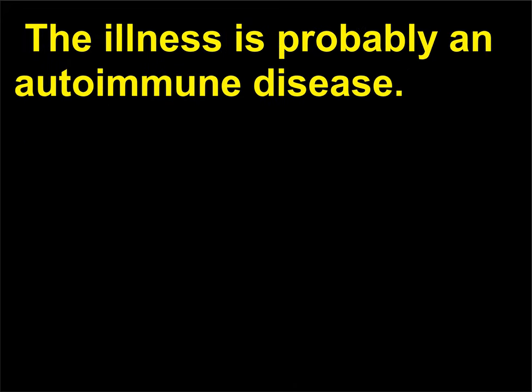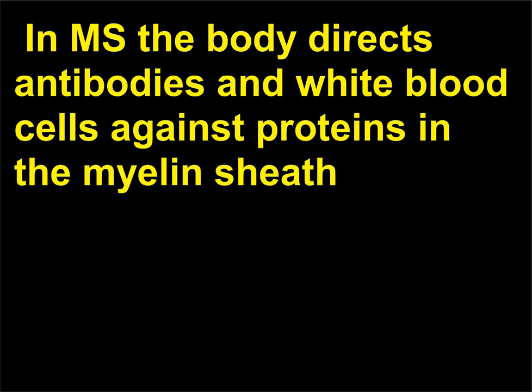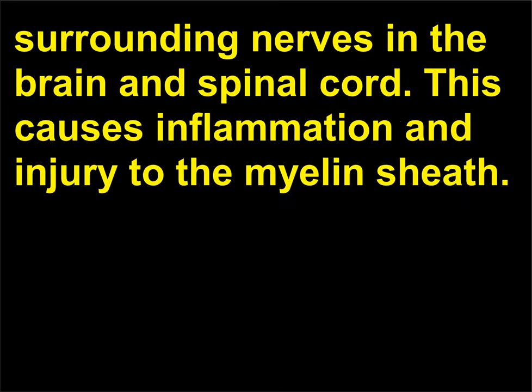The illness is probably an autoimmune disease. In MS, the body directs antibodies and white blood cells against proteins in the myelin sheath, surrounding nerves in the brain and spinal cord. This causes inflammation and injury to the myelin sheath.